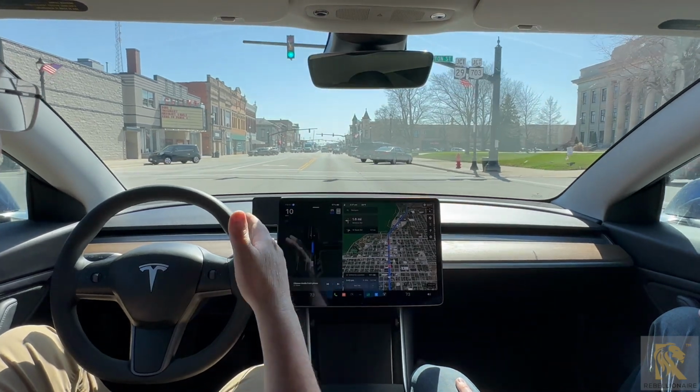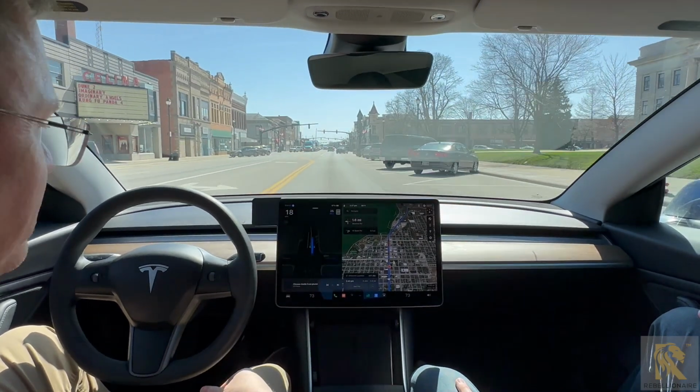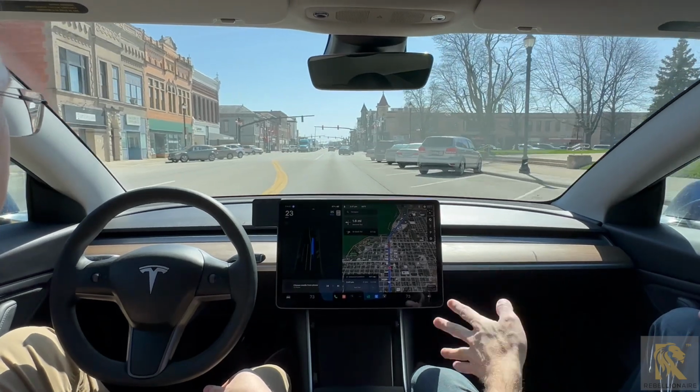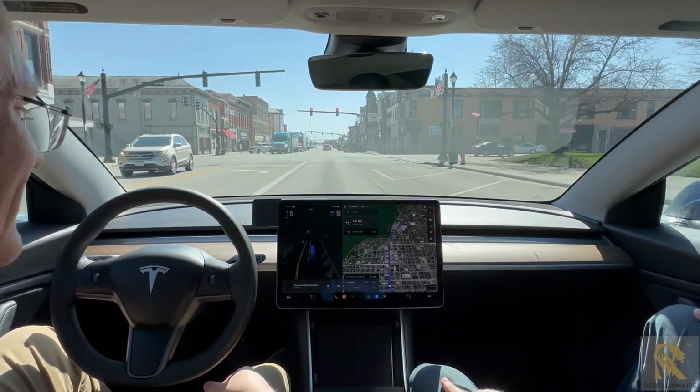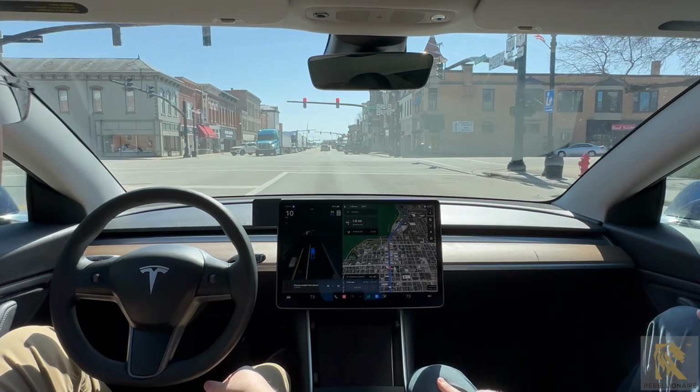That was a light we should have stopped for. Yeah, mine will often pretty much end up blowing red lights. If it turns yellow, it just tends to keep going. It only starts stopping if it's like red. Mm-hmm.